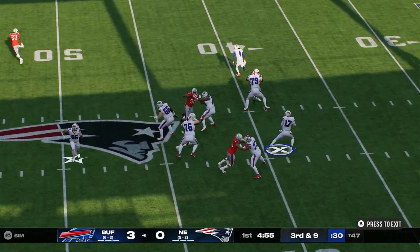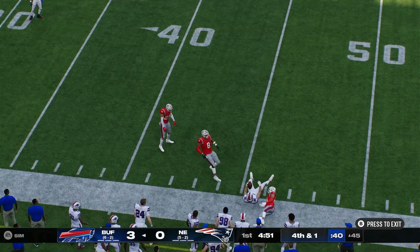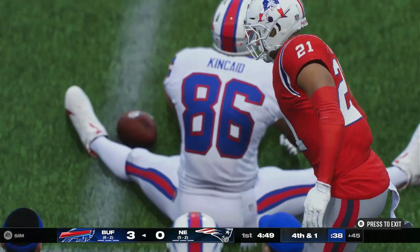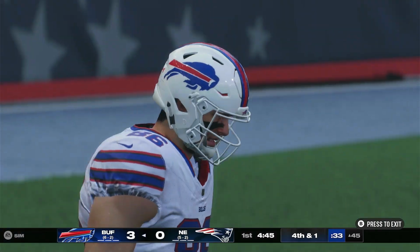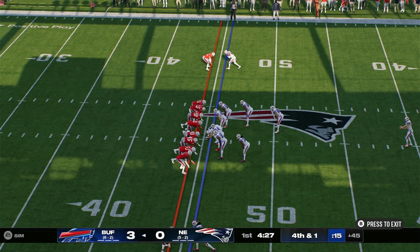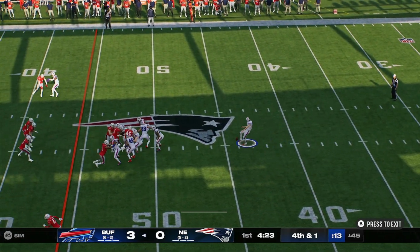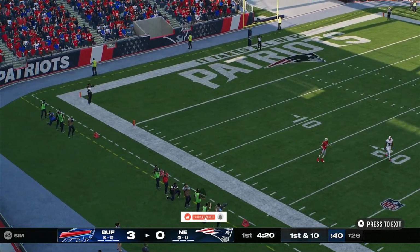Now Allen. A short throw pulled in by Kincaid. And they're going to mark him down short, maybe by about a yard, if that. That'll give him 8 that time, and that's going to make it 4th down. And here's Daniel Whelan on now to punt. He was only asked to punt once in the victory last week as he sends this one away.